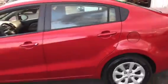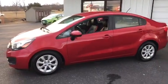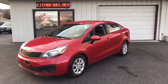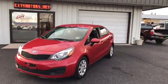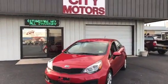And again, this car rides really good, has awesome mileage, is in great condition inside and out, has new tires and factory warranty. What more could you ask for? Folks, this is a ton of car for the money, and I don't expect it to be here too long. So get down here and see us.